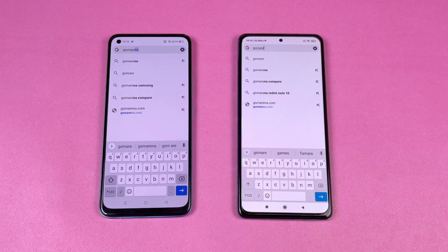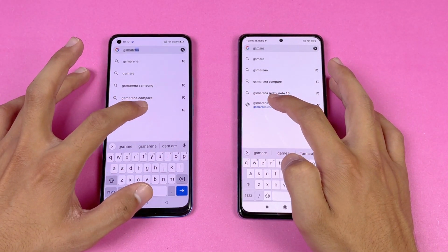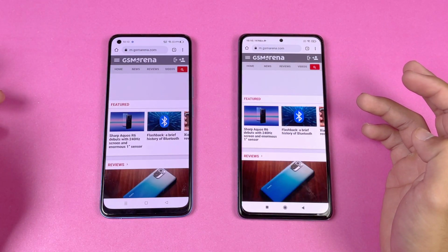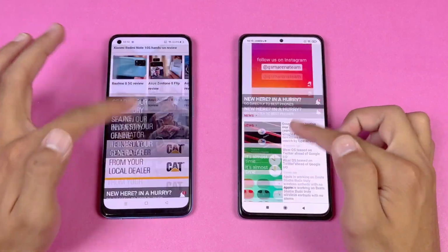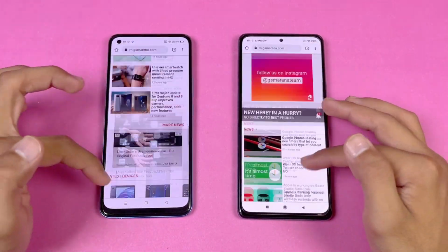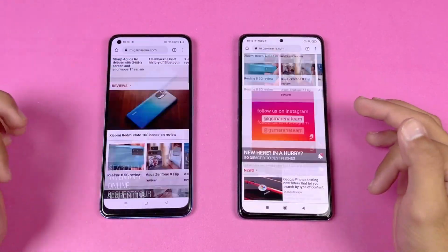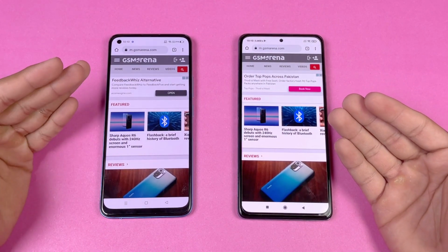Now let's see the internet browser speed, the default Google Chrome on both phones. Now let's see gsmarena.com, faster on the Redmi Note 10 Pro as compared to the Realme 8 Pro. So now let's see the scrolling, and that is again really smooth on the Redmi Note 10 Pro as compared to the Realme 8 Pro, because we have a 120Hz refresh rate as compared to 60Hz.